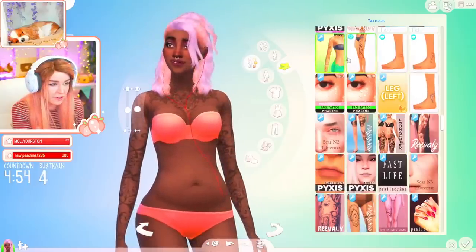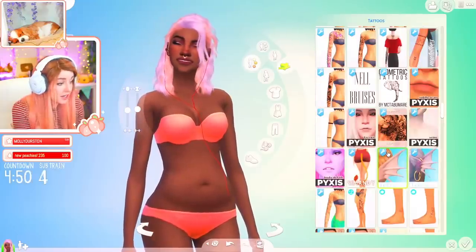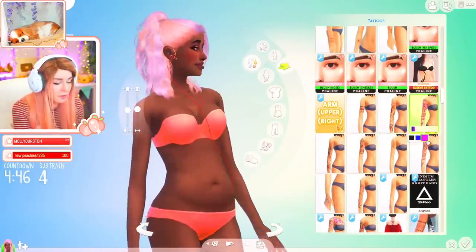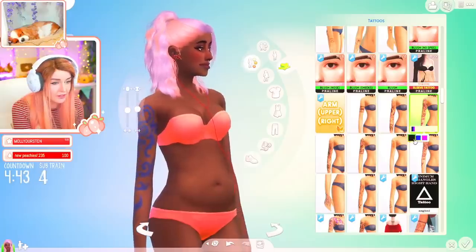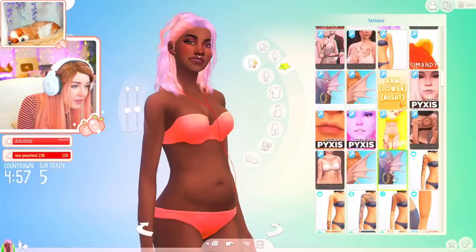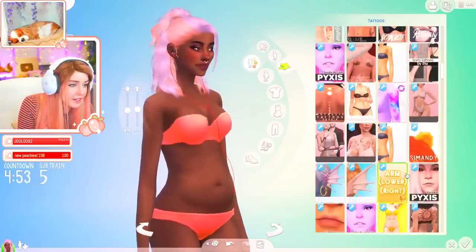I have this one too. I don't know why it's chosen a mermaid. It's not really visible. I like the purple as well, but I don't want to put on a tattoo that wouldn't actually be visible on her skin. It's less visible. Yeah, I think a lot of these tattoos are set up for fair skin.